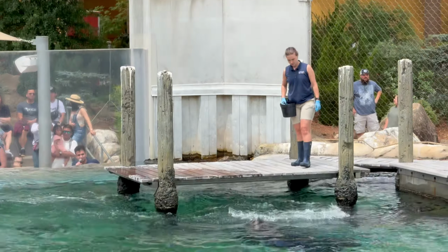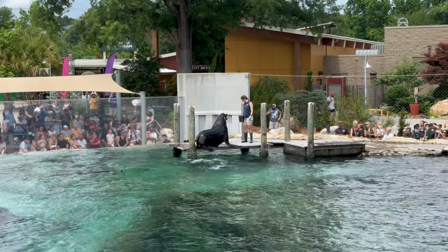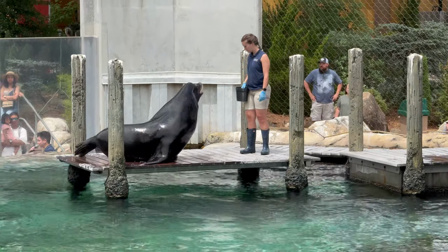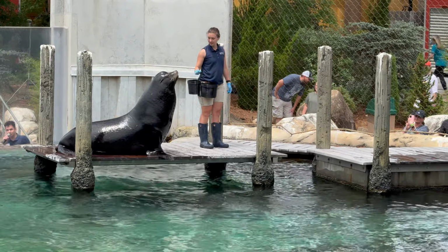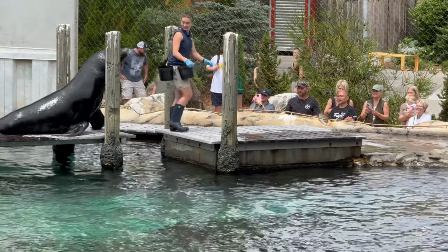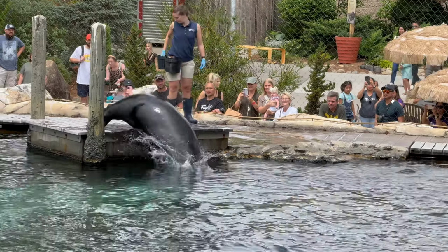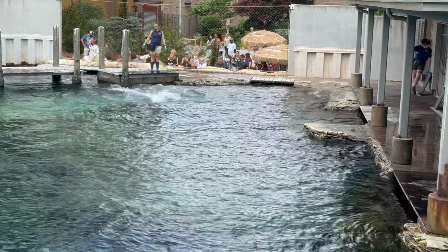And here's Ranger making his way towards the front. We love giving Ranger his exercise every single day, twice a day at least, out in front of the public. You may notice if you look a little bit closer, when Ranger does a behavior correctly, he is rewarded with a piece of fish, sometimes a piece of squid. And if you hear a clicking sound, the keeper is indicating to Ranger that he did perform his behavior correctly.